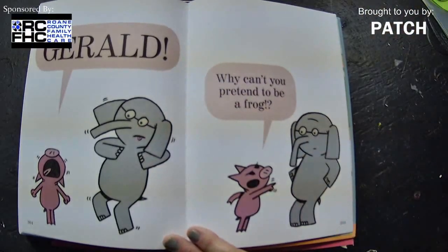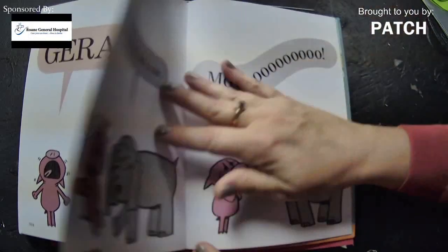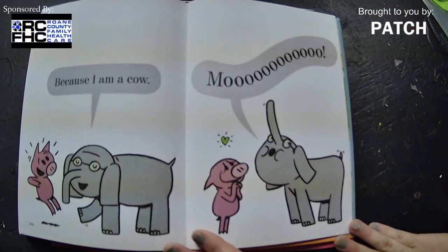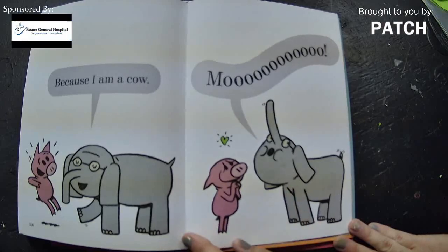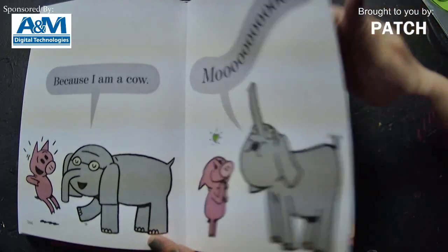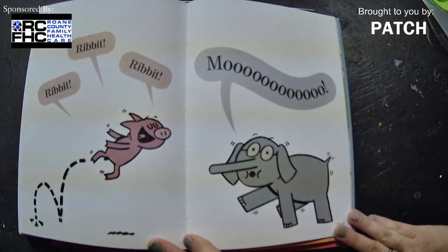Gerald, why can't you pretend to be a frog? Because I am a cow. Moo. Oh, look. He made a wonderful cow, didn't he? Piggy fell in love there. Ribbit, ribbit, ribbit.